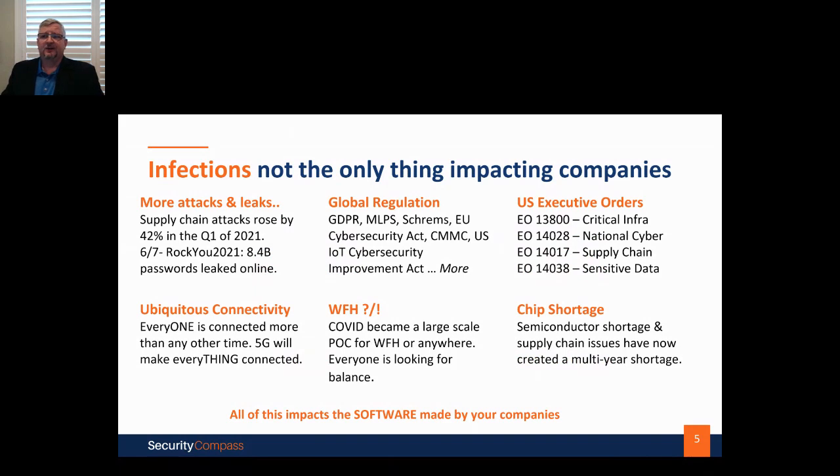On that note, US executive orders. We've had a number of major executive orders around critical infrastructure, national cybersecurity, and supply chain. In particular, the supply chain. These aren't just about how I sell to the government and the government putting these controls in place. Well, those are true, but many of these new executive orders are much, much broader, and they're going to impact all the things that we think about in terms of our relationships, our connections, and our supply chains. So it's not just what you sell to the government, but it's going to impact a lot of how we sell and service. Now, in terms of the broader construct here, you have to think about the ubiquitous connectivity.